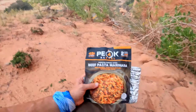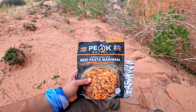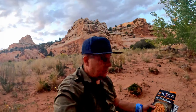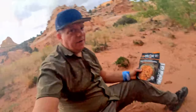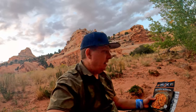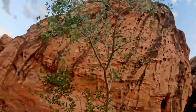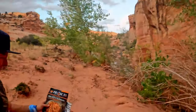I've never had this brand, Peak Refuel. But we're gonna have this beef pasta marinara tonight. Looks pretty good. Expensive, but they say it's really good. But you know, these are about 14 bucks each. Like, wow, 14 bucks. But you know, go out to dinner, that's a cheap night. That's a cheap dinner if you go out. So I figure I'm out. I'm out, man. Out to eat.